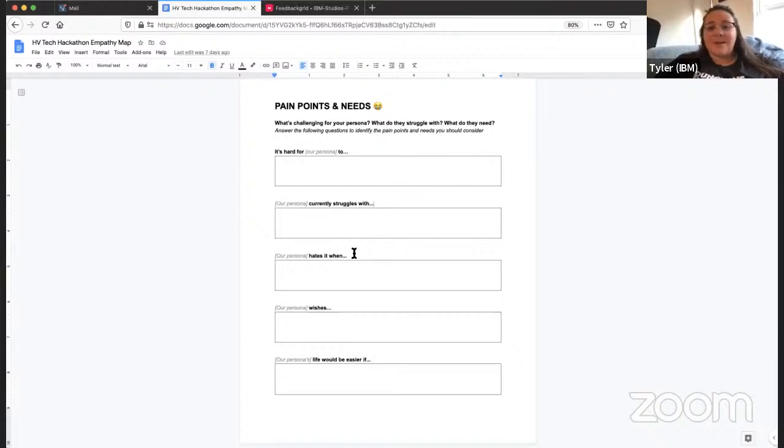Our persona hates it when. Think about some pain points they have. What are they not liking? Similar question, different ways. Our person wishes. What does your person need? What does your person need to be able to do? Maybe they wish that their kid would wake up without them having to prompt them to wake up. I don't know. And then our persona's life would be easier if we gave them something.